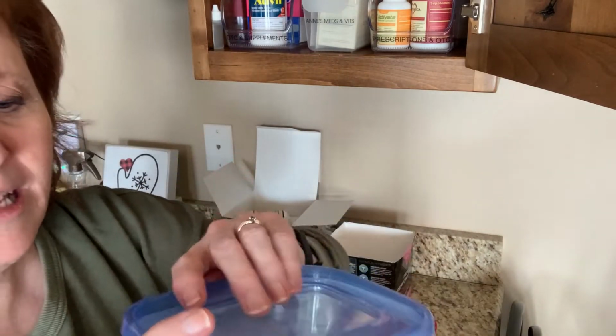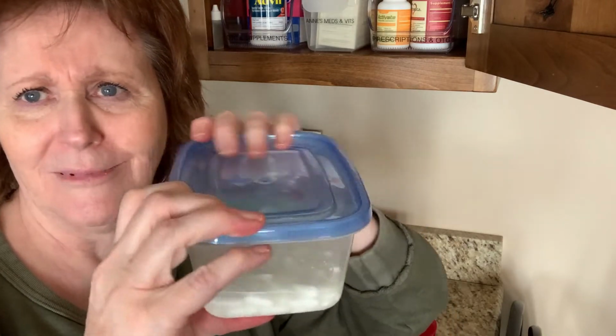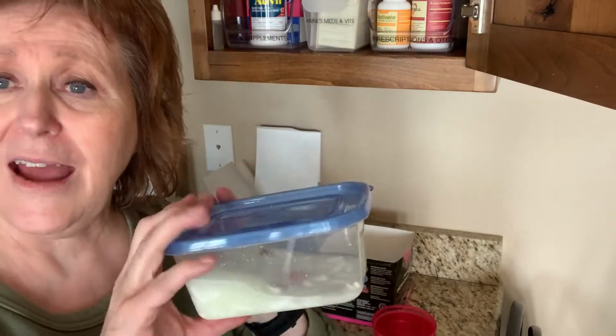So I'm just going to put the lid on that and then put it somewhere safe in a cupboard out of the way where it's not seen, and just let that dissolve. And then I will put that into a little sandwich bag and just throw it in the garbage.